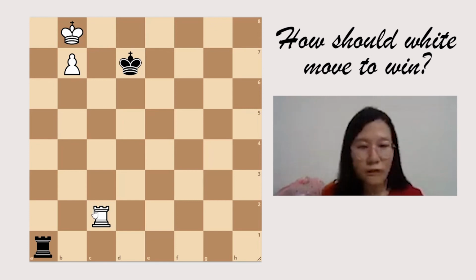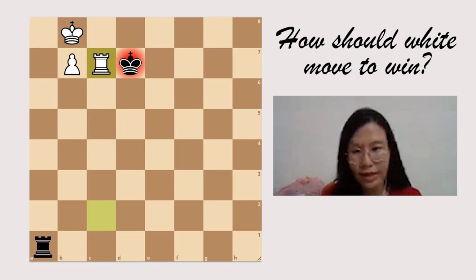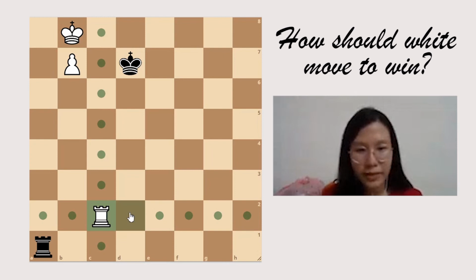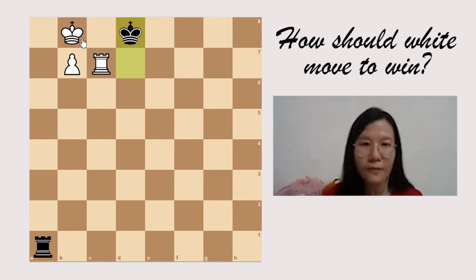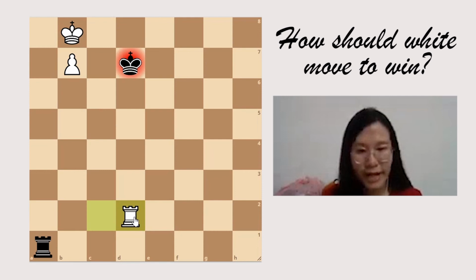Firstly, white has to deliver a check. In this case, there are two ways of delivering a check: white can move its rook to c7 to check the black king, or move to d2 to check the black king. In this case, it's better to check the black king at d2, because if the rook checks at c7, the black king can simply move to d8 and still cover both the c7 and c8 squares, and the white king still cannot get away from the queening square. So the better move is to move the rook to d2 and check the black king.